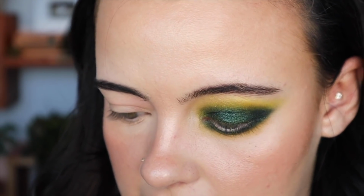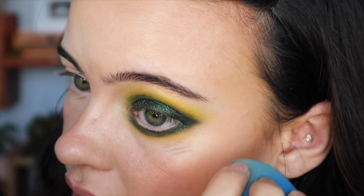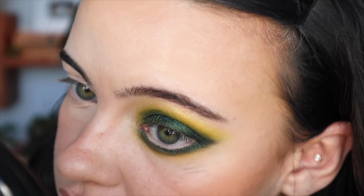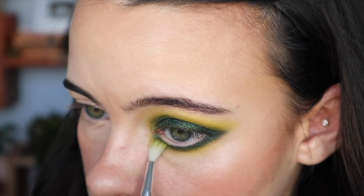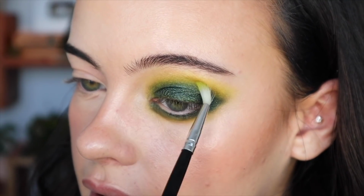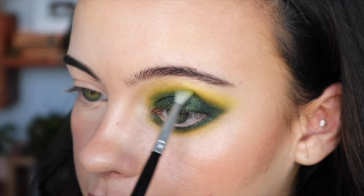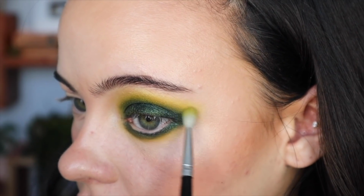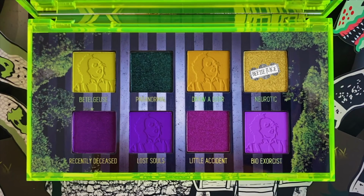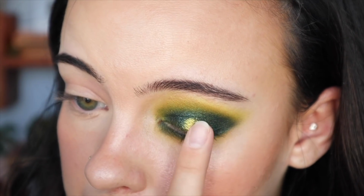And for this eye look, I kind of took inspiration from a lot of Laura's eye looks because she does them very dramatic and she brings them very low on her eyes. I'm gonna fix that later. And now I'm gonna take the shade Beetlejuice again and go over that. And I'm also going to bring these up here again to kind of help the blend and make them a little bit more smooth, more of an ombre.